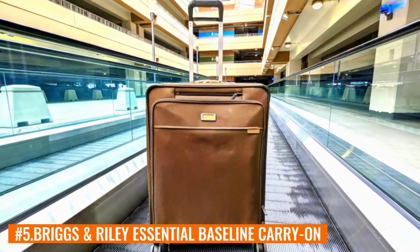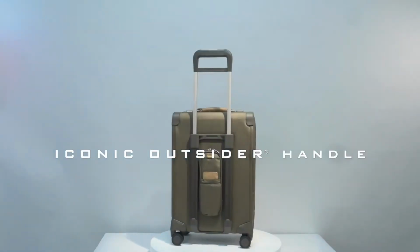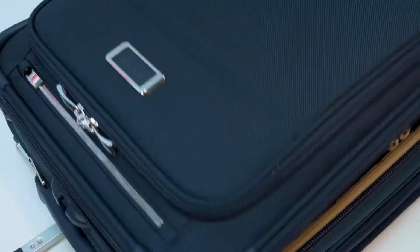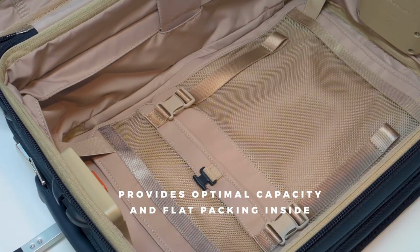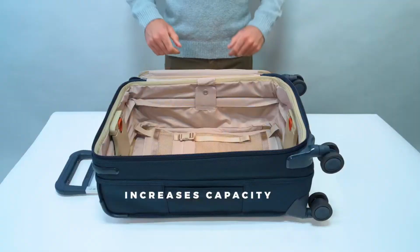Briggs & Riley Essential Baseline Carry-On. I mostly travel with hard-side luggage due to it feeling more impact-resistant, but I tested the Briggs & Riley Essential Baseline after it came highly recommended by other travel editors and writers I know, as well as my colleagues. This model was named the best soft-side pick in our roundup of the best luggage, and was additionally tested by Forbes-vetted branded content editor Luke Fader.